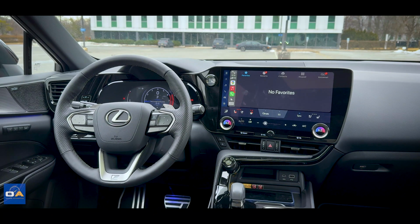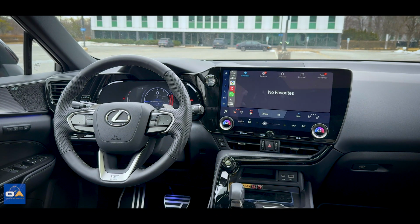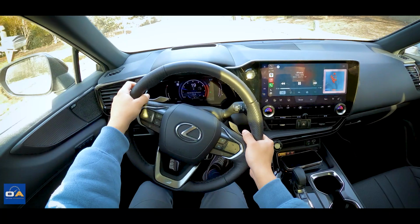This NX 350 F Sport has a 17-speaker Mark Levinson audio system. Let's take a quick listen.